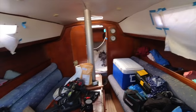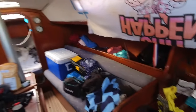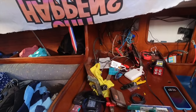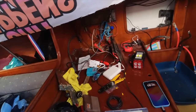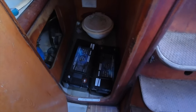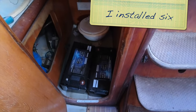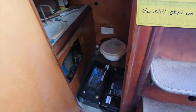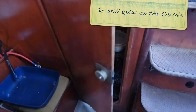There's wires dangling and I've added an extra switch in here so that I can run the Starlink because the switch panel's a bit faulty. And while I've been at it, I've robbed a couple of batteries from Captain Svetlana, lithium batteries that I'm going to basically use to get better power here.